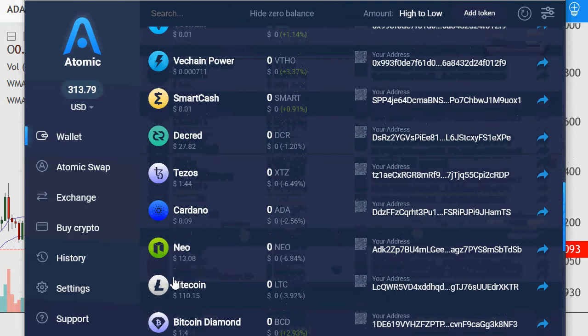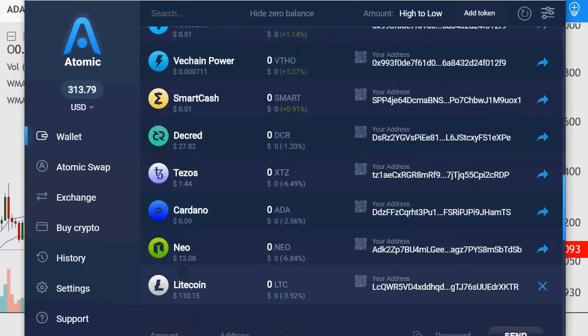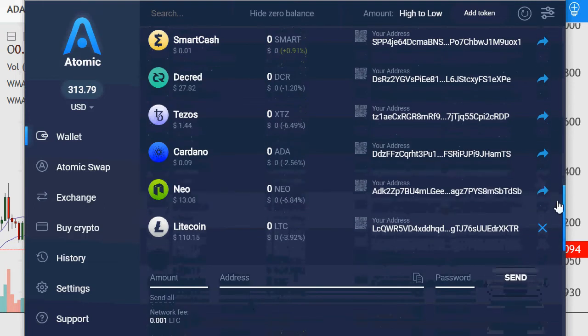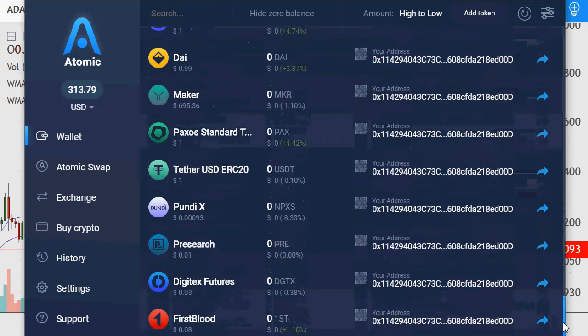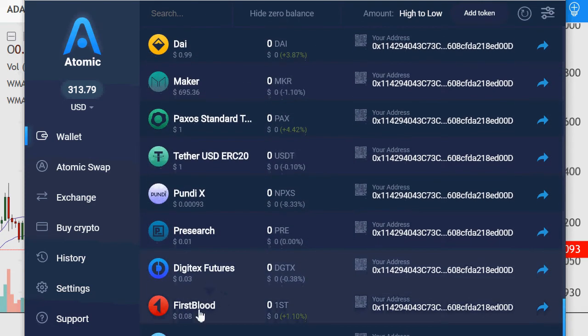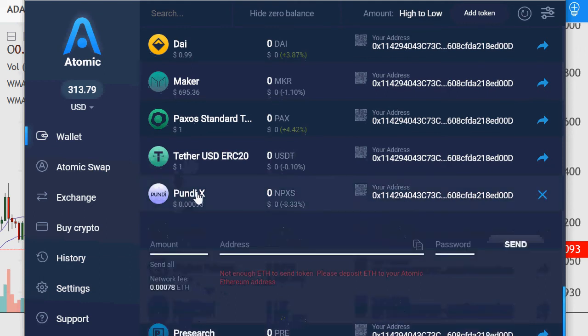But when we go down to some of these lower ones, like Litecoin is going to be, well, that's expensive on here. That's expensive for at least a wallet like this because you're paying the same price you are on Binance and Poloniex, 0.001, which works out at $100 to be a dime. But what we're going to notice with all these coins below, like let's just look at, say, Pundi X. What you're going to see is not enough Ethereum sent, it says deposit Ethereum.